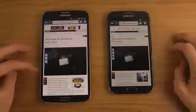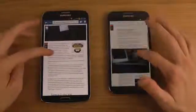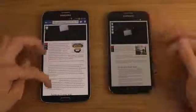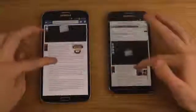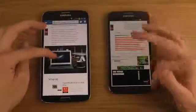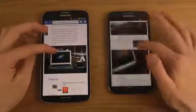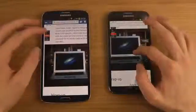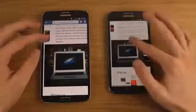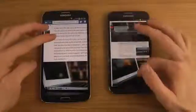Okay, it did load up a little bit quicker there on the Mega. And of course, also here, it's way easier to read the text. And that's just the cool thing here about the Galaxy Mega. Let's just make one swipe down like that. You can see that we did hit the bottom here. No, we did not. Take a look at this picture. And you can see how different they are in terms of its size.